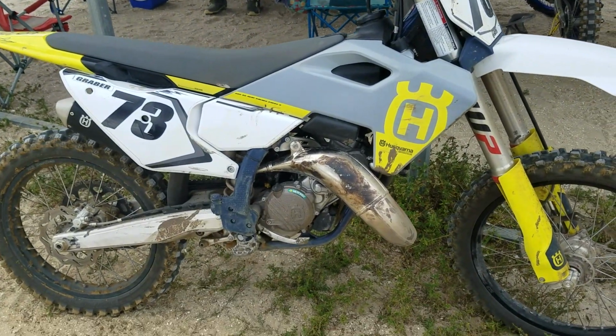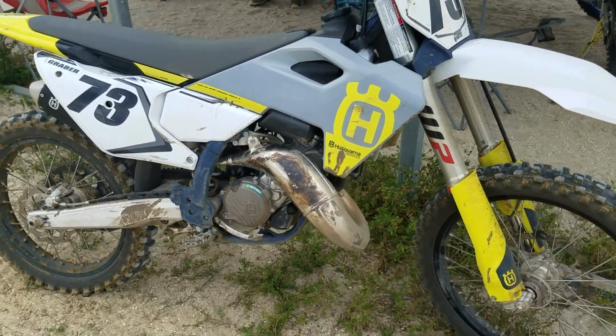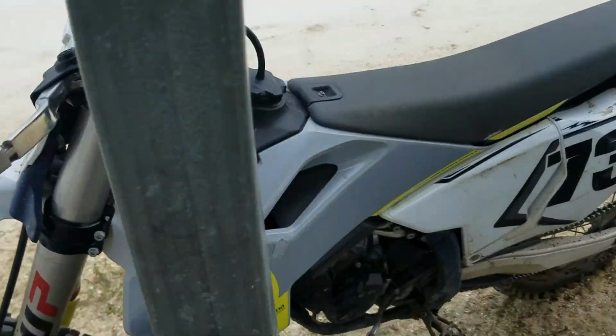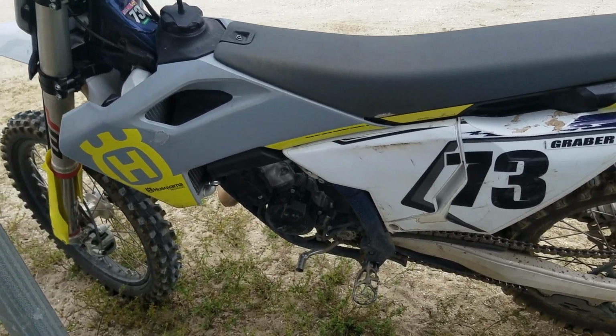Husqvarna TC125 2023. It's a new fuel injection bike. I'm going to take this one out for a quick test ride and see what I think. Let's gear up. Let's go do it.